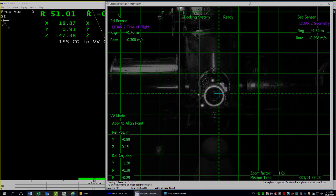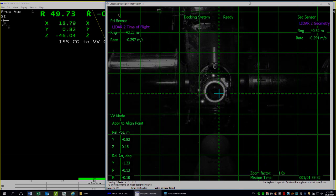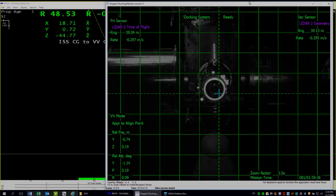Sensation on space to ground 2, 50 meters, range rate -0.30. Attitude is good in the MPEG streamer, and we are waiting to acquire a view of the target in the Dragon docking monitor. Copy all.